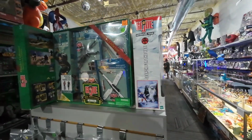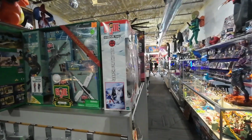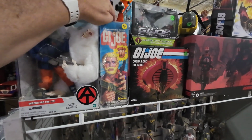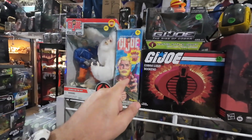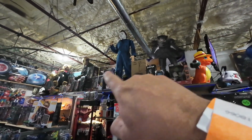From G.I. Joe, $80. That's from the 64-72 version right there. Yeah, he's got the repro ones here from the early 2000s when they made those. But they look exactly like the originals, which is really nice. But yeah, make sure you check the upper shelves too.